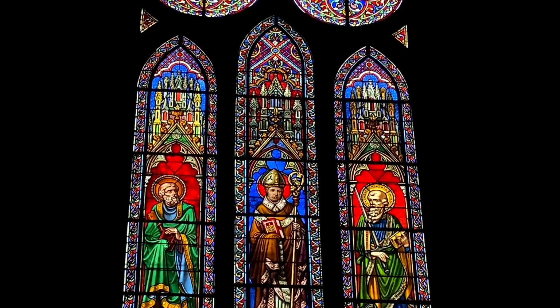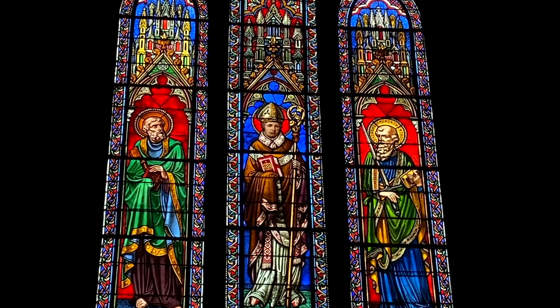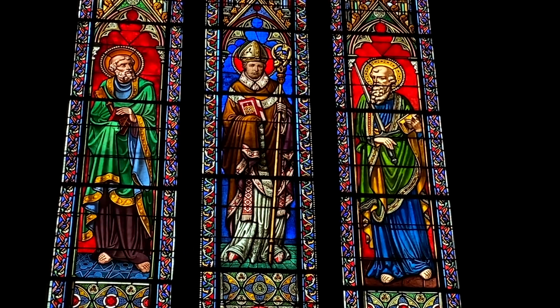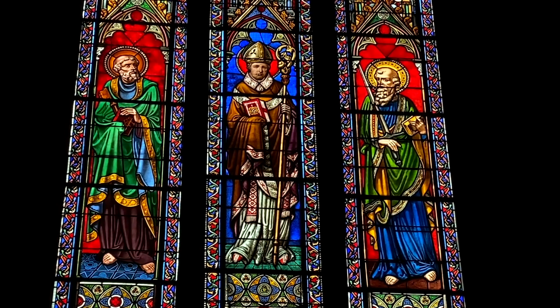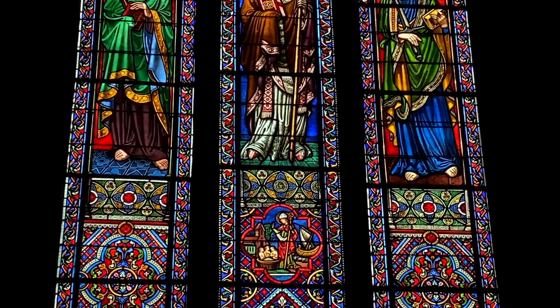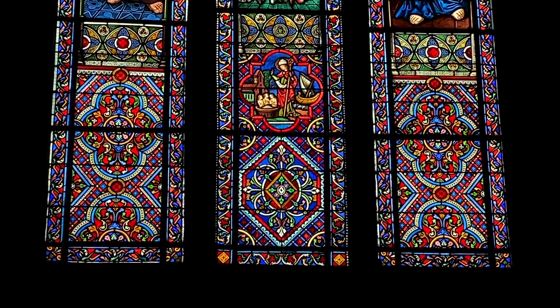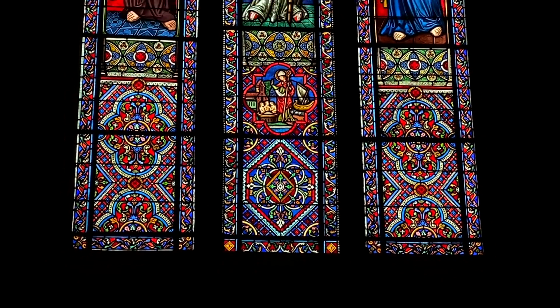Wow. It doesn't get any better than that. Love how those reds pop. I think red and blue are really the two colors that pop the most in these glass windows. And then some medallions of sorts there. Absolutely lovely.